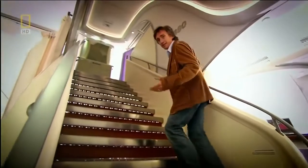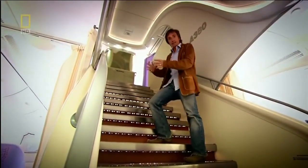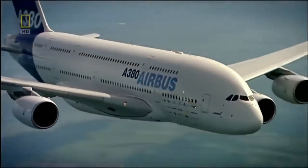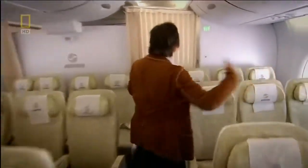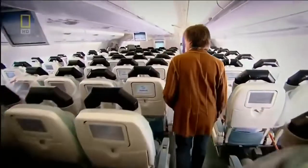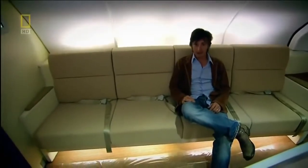You can't help but just be stunned by the sheer size of the thing. It is the only aircraft where the passenger seats run the full length of the fuselage from front to back on both the lower and upper decks. The cabins are 6.5 meters wide, and 50 meters long. It is huge. The A380 can carry up to 853 passengers, 35% more than its nearest competitor. It's big. It's very big.